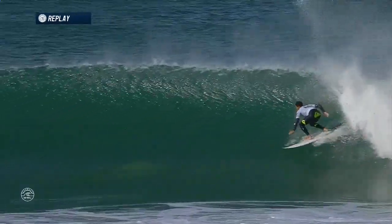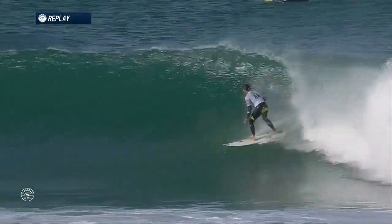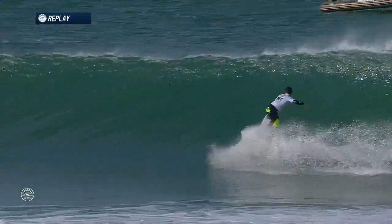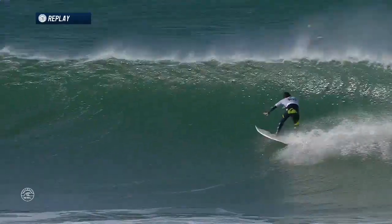There, snaps it, tries to get into this barrel here. And, you know, you need to disappear a little bit longer to really be truly a high-scoring barrel, but shown with a bunch of big turns like this, still going to fetch a good number.